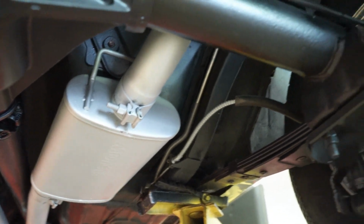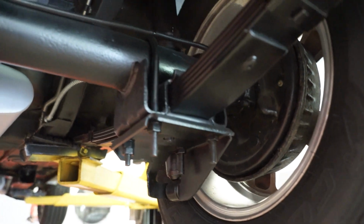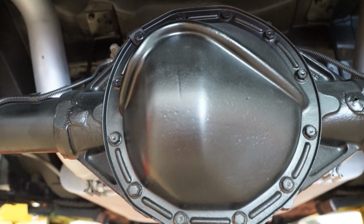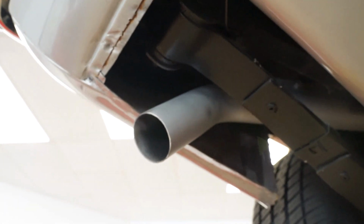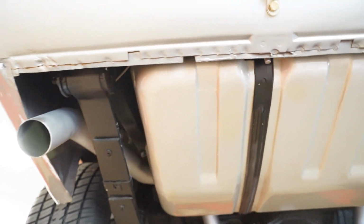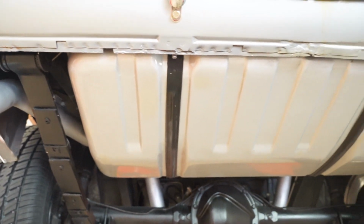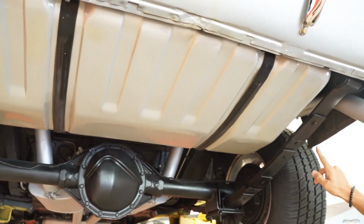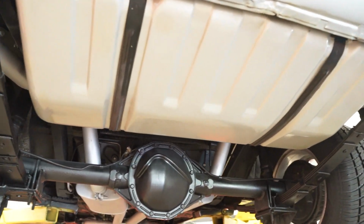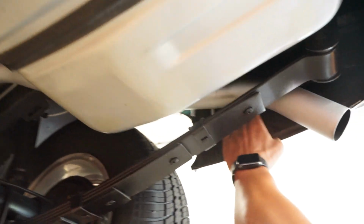Drum brakes in the rear. It does have a 12 volt. Leaf springs look good. The gas tank looks to be newer. The rear quarters are nice. It's metal to metal. Drop downs on the rear quarters are good. You can see your little lip there. If there was any kind of Bondo work, there'd be a big lip there, or the rear quarter here would be full of mud or Bondo, and it's not.